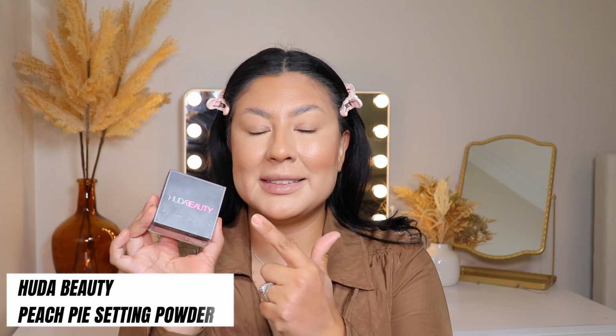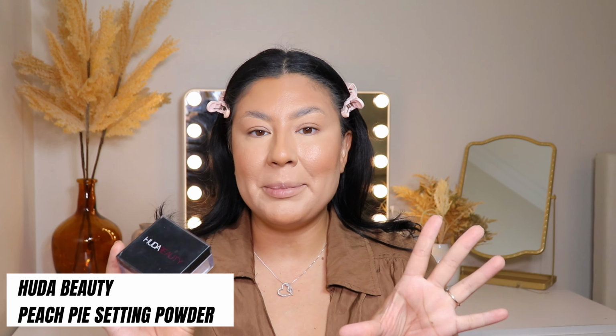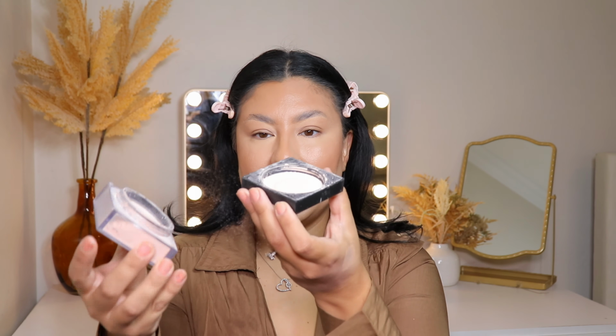So now it's time to set the face. And I am gonna go in with none other than the Huda Beauty setting powder. I feel like it's only right because I did use the foundation. So whenever I use one certain brand of the foundation, I like to use the same brand for the setting powder because I know it's gonna work. So let's go ahead and tap some of that on there.